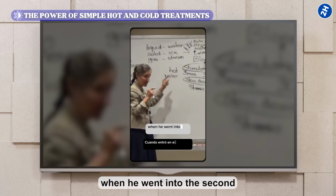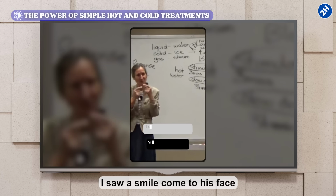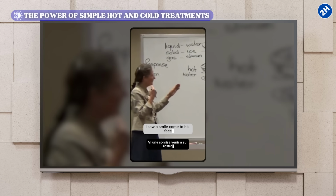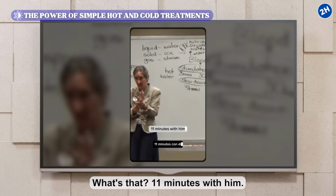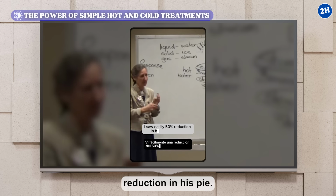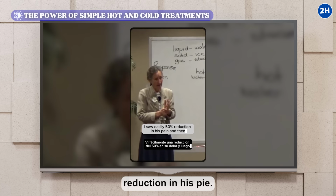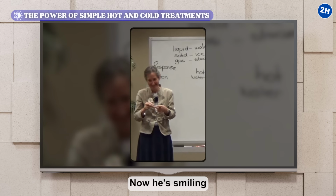And I saw the same thing with this young boy. When he went into the second cold, I saw his body relax. I saw a smile come to his face. By the time we'd finished the 3 rounds, 11 minutes, with him I saw easily 50% reduction in his pain. And this little boy, now he's just smiling.